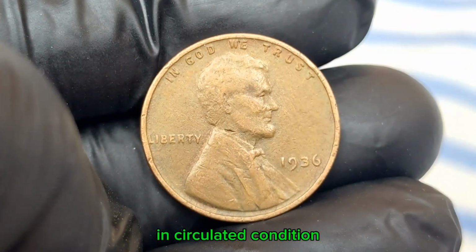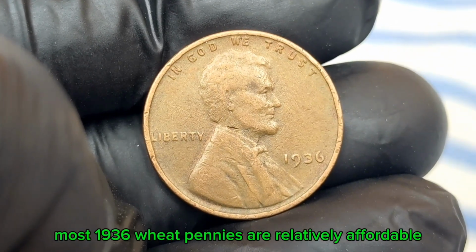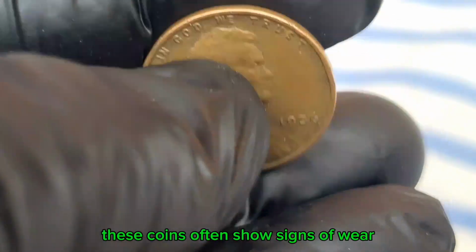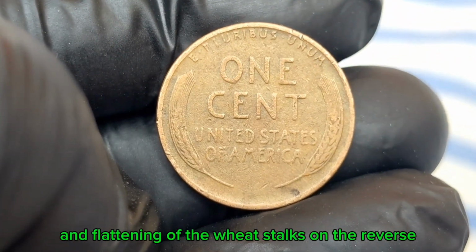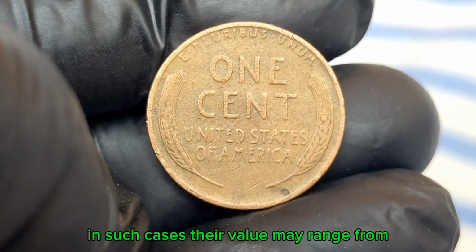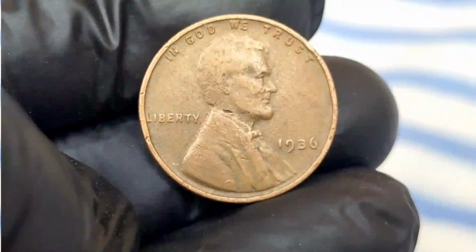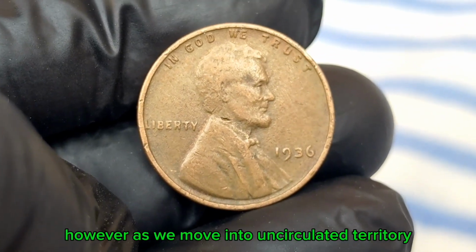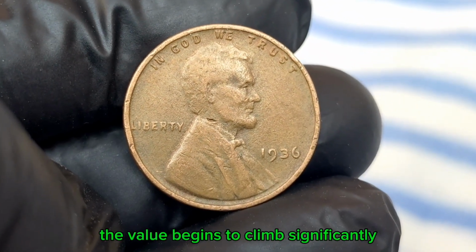In circulated condition, most 1936 wheat pennies are relatively affordable. These coins often show signs of wear, including smoothing of Lincoln's hair and flattening of the wheat stalks on the reverse. In such cases, their value may range from a few cents to a couple of dollars, depending on their overall appearance. However, as we move into uncirculated territory, the value begins to climb significantly.